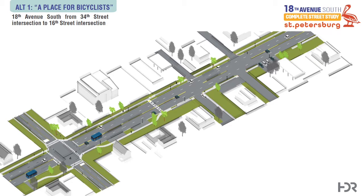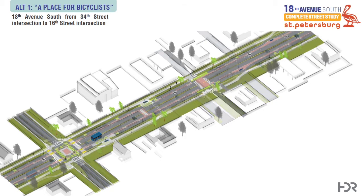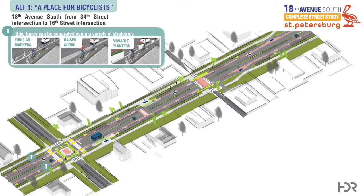The first design concept alternative being considered involves eliminating the outside lane and adding a one-way separated bike lane on each side of the street. This alternative is referred to as a place for bicyclists. Bike lanes would be physically separated from the car travel lanes. Separation can include tubular markers, raised curbs, movable planters, and more, as well as a combination of these strategies.